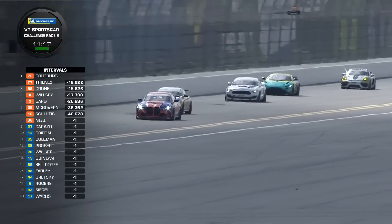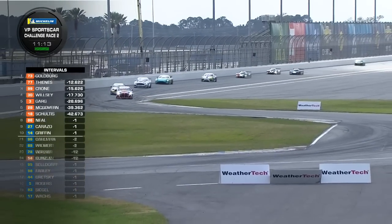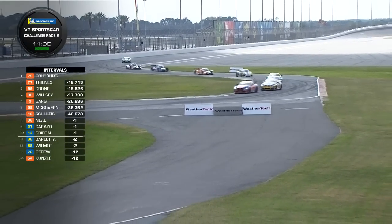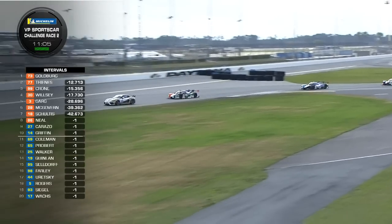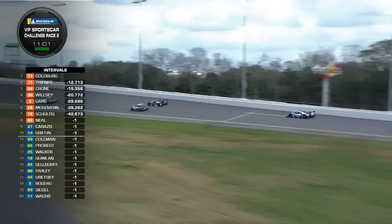And what the team needs to let Farley know right now is that the car behind him doesn't matter anymore. The car behind him, the 44 of Uretsky, incident responsibility with the 88. There'll be a drive-through penalty there, so don't get your eyes focused on the rearview mirror. Keep them focused forward.